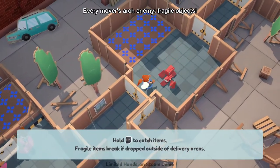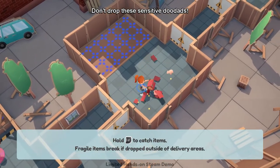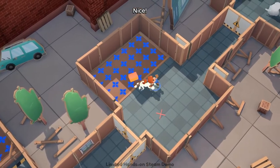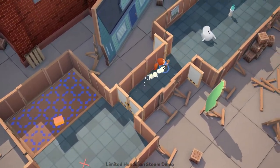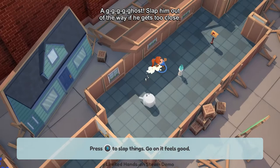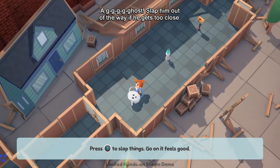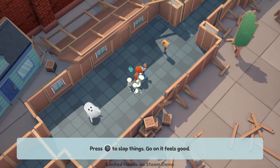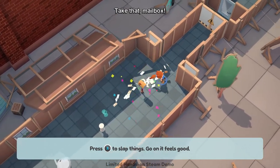Every mover's arch enemy, fragile objects. Don't drop these sensitive doodads. Nice. A ghost! Slap him out of the way if he gets too close. Oops. Take that, mailbox.